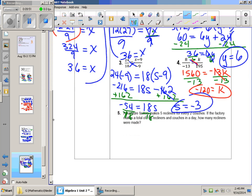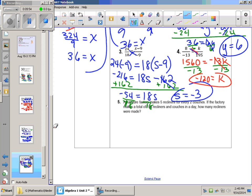All right? Last problem. We've got to have a word problem, and this one is kind of tricky. It says a furniture factory makes 5 recliners for every 2 couches. That kind of sounds like a rate to me. So I'm going to go 5 recliners per every 2 couches. It says if the factory makes a total of 154 recliners and couches in a day, how many recliners were made? So this is setting up a proportion, and we know when we set up equal proportions, we have to have like units on top and bottom.